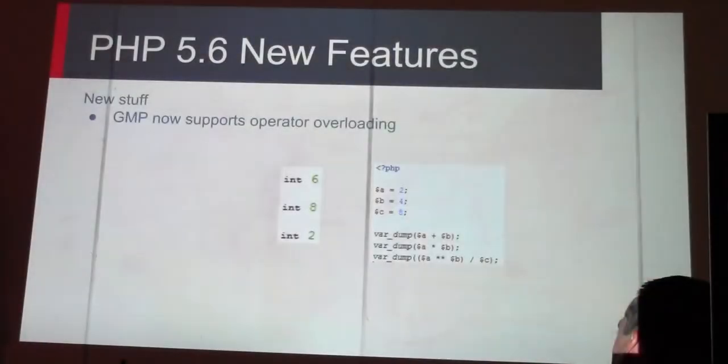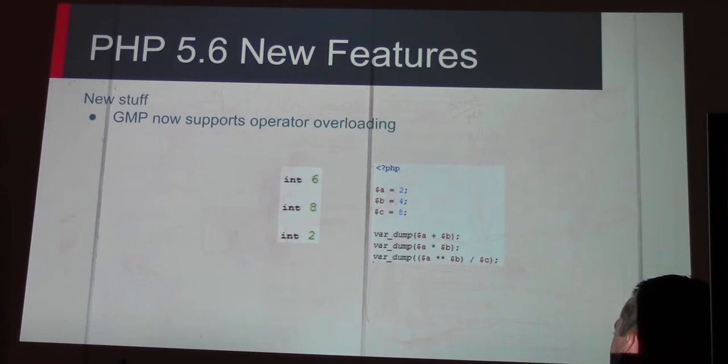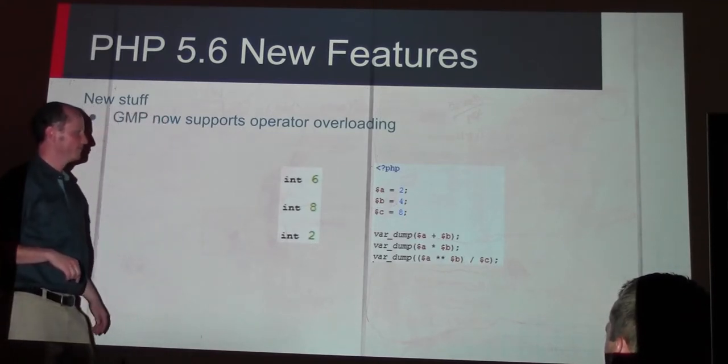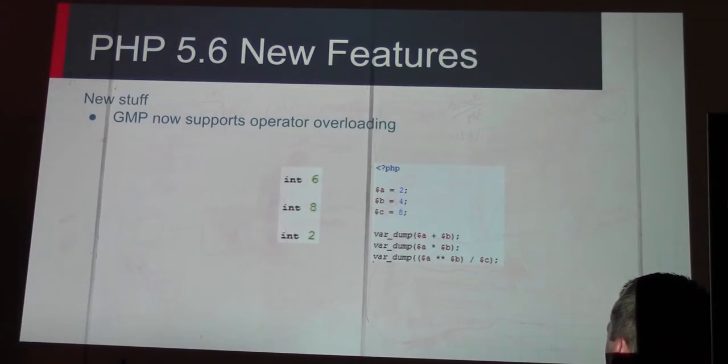Cool. GMP, as I mentioned, now supports operator overloading. So now you can do the exponentiation, plus. Yeah, example. What's GMP again, Matt? It's the math library. Yeah, it's the floating point one. Right. There's also, is it messy map? Yeah, so there's one that's integers. This is the floating point one. And it's just the image.